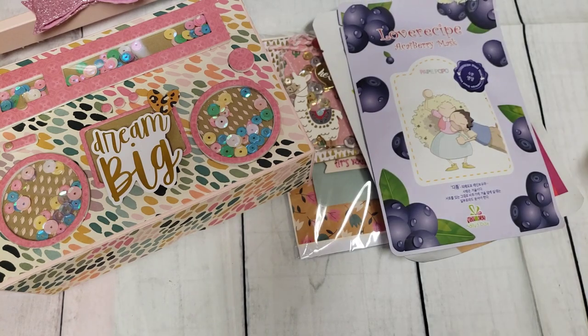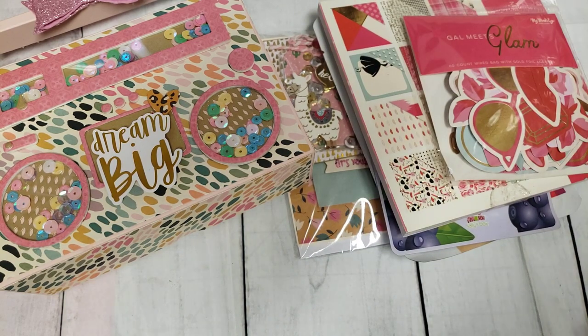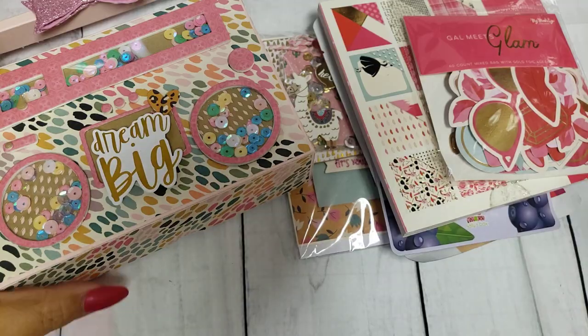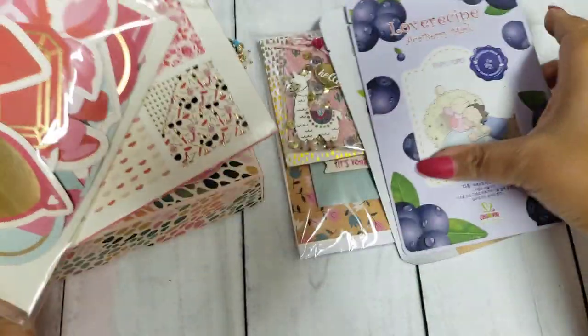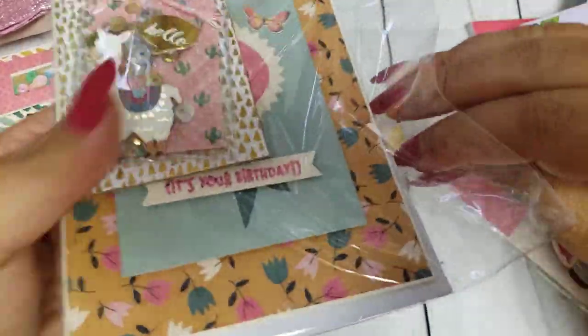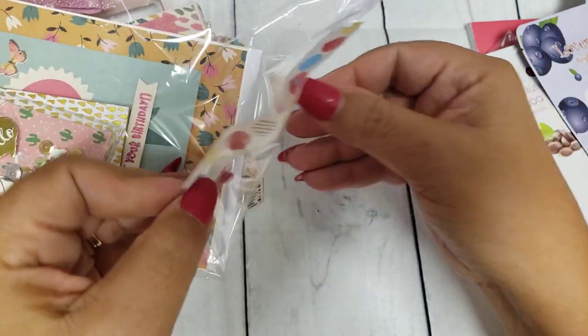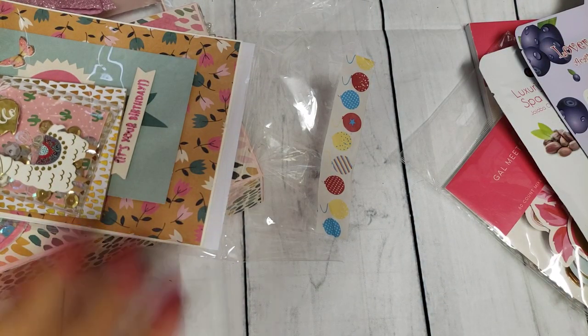She got me some pampering goodies. Love that. You guys are just like spoiling me. Okay. I wasn't expecting all this. It's like towards the end of my birthday challenge. And you guys are just like, oh my gosh, it's awesome. Let's get into the card. And let's see. Actually, let me... That tape is getting on there.